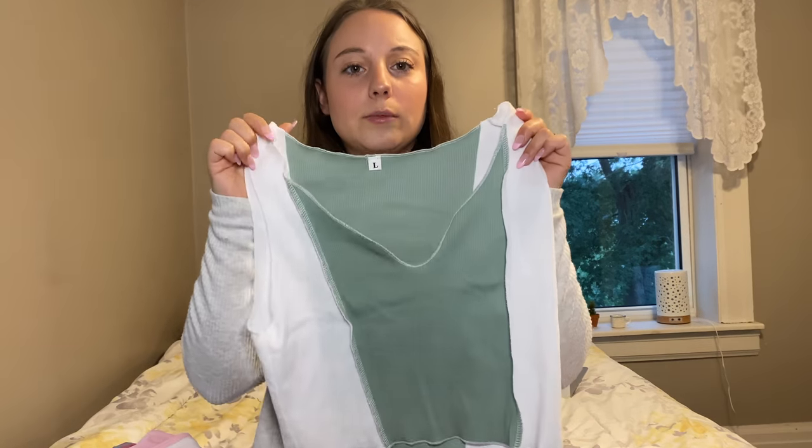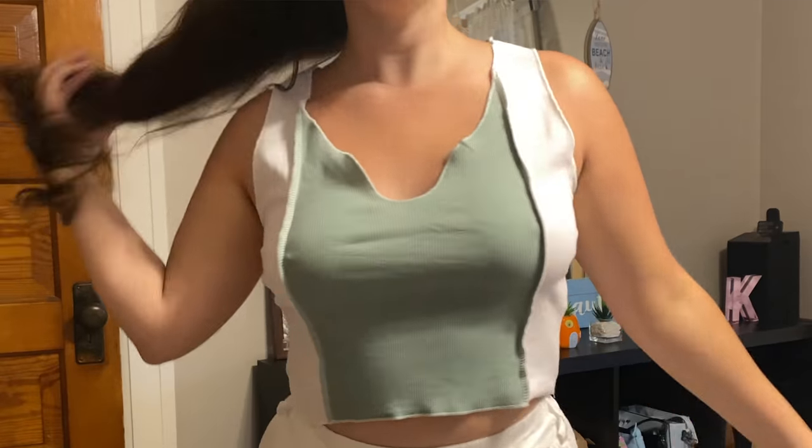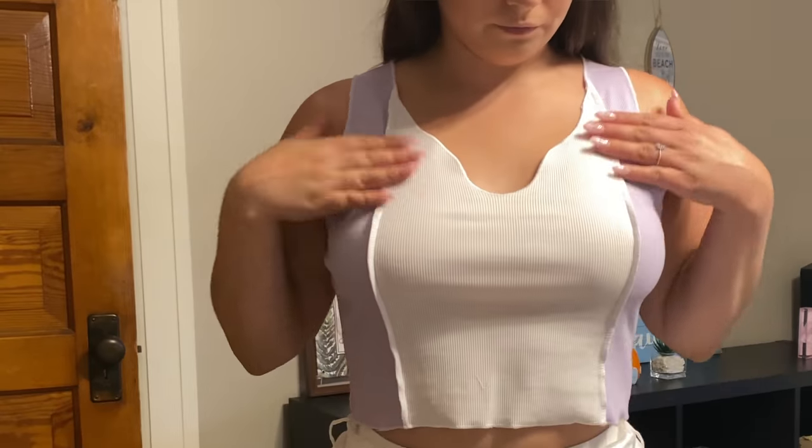And then I got a very similar one. It's just green and white. It's really cute. And I got the same one and it's purple and white.